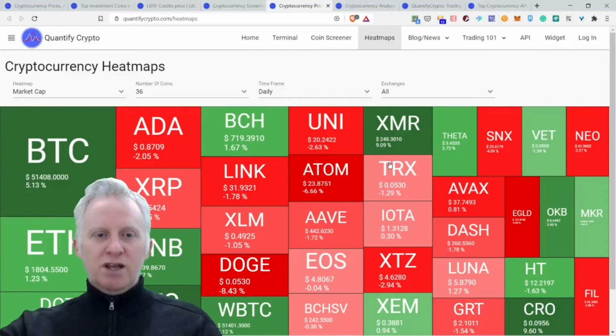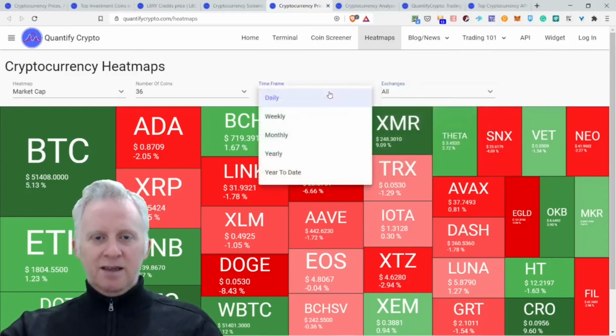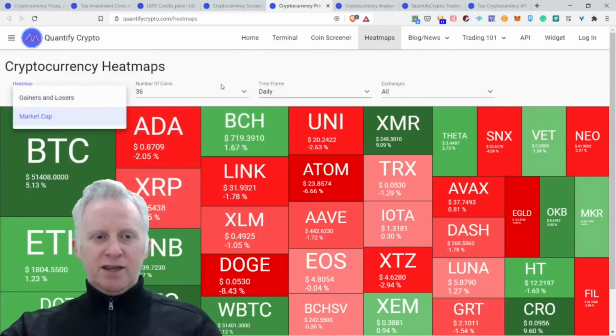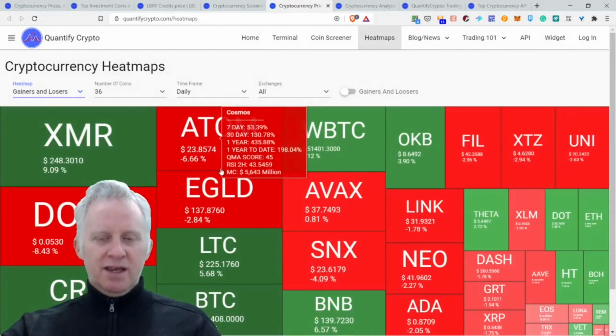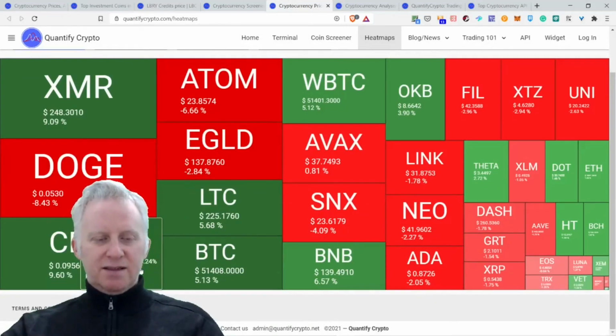So this is really cool. You can customize your Binance, so all daily, weekly numbers of coins you want to track, or your own defined favorite coins as well. By market cap, gainers or losers. Let's go see the top gainers or losers. So you see that Crow just increased almost 10% in the last 24 hours.